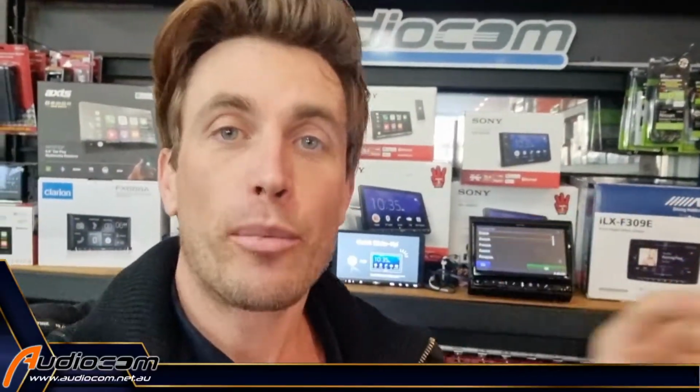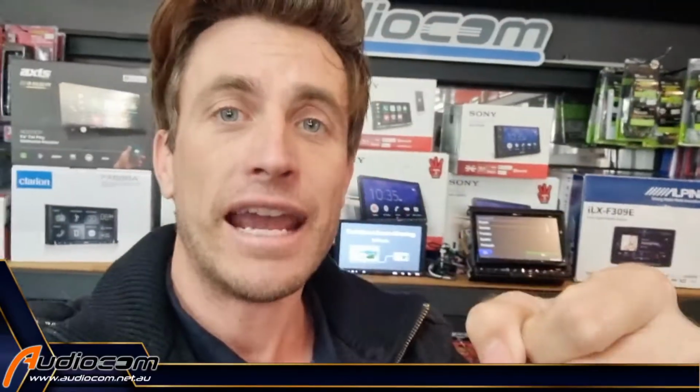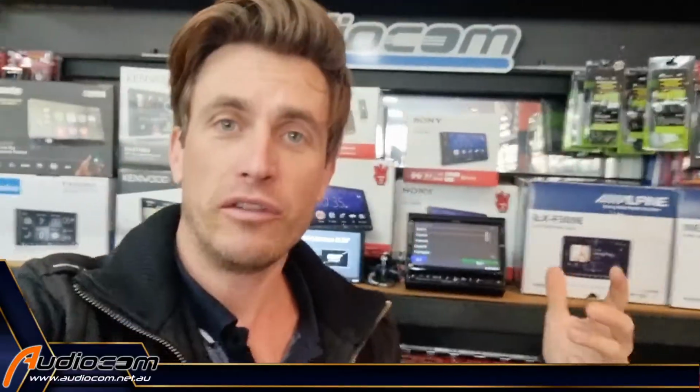B, it's the most legal way to operate on the road. You can't touch your phone anymore. They will sting you for points and a fine. But if you're connected via Apple CarPlay or Android Auto, you can operate all of your phone functions from the screen of your dash, like these things back here, and you're not breaking any road rules because most of what you're doing is via voice, so it keeps you safer, keeps your attention on the road, eyeballs on the road, hands on the steering wheel, controlling your multimedia via voice.